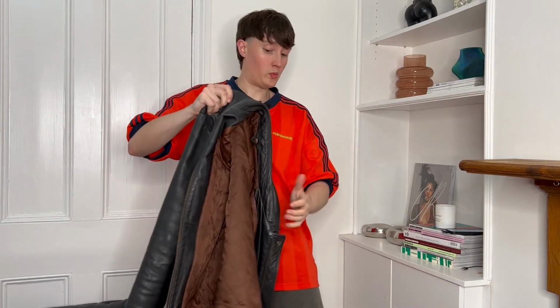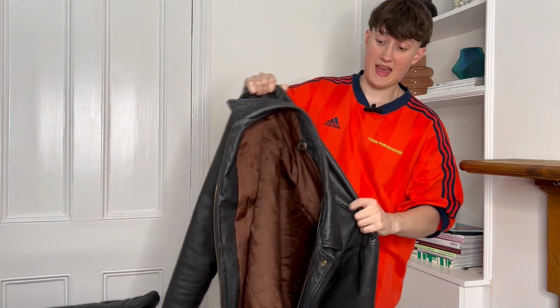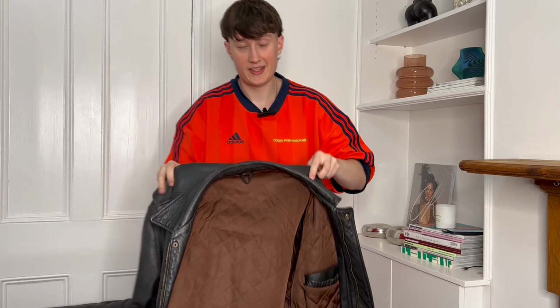A loafer or a boot would look great with this, but yeah, I think everybody should be looking to buy, especially a vintage leather jacket to get in their wardrobe.